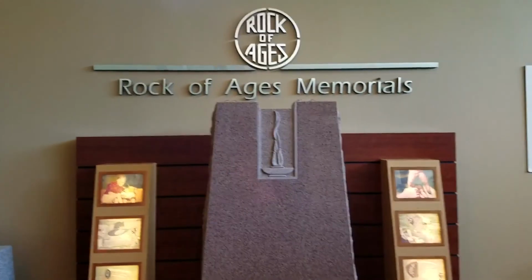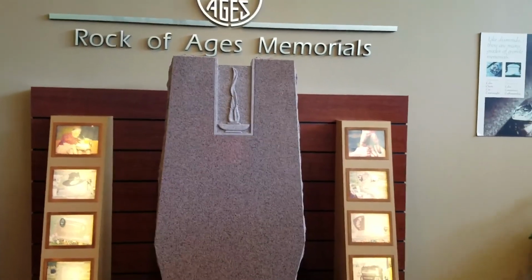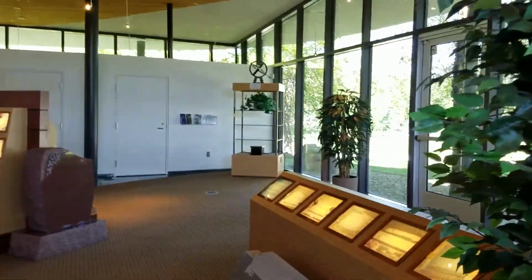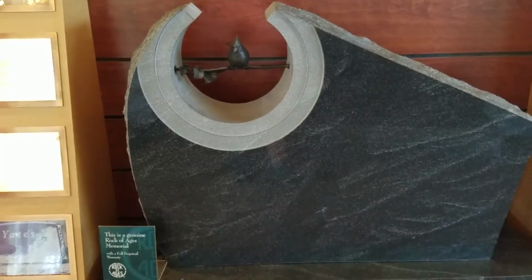Everybody. So I am at Rock of Ages, the largest, most famous granite quarry in the world. And I am going to go on a tour and check it out. I'm in the museum right now. Again, I'm not going to film the whole museum because I think people should come and see stuff like this themselves. These stones are just so beautiful.